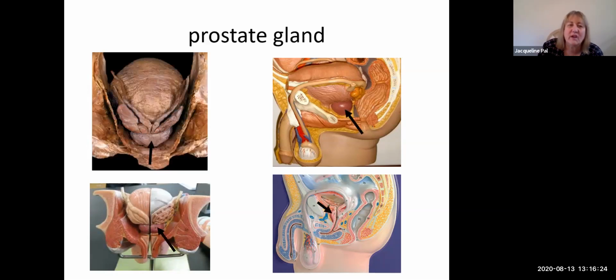The next organ is just inferior to the urinary bladder. It's about the size of a walnut. It's this gland right here, which is pointed out in all four models, being just inferior to the urinary bladder. And this is known as the prostate gland. Now, a lot of students like to misspell this as prostrate because they've heard that word. That word means you're lying on your stomach, okay? This is prostate, like the 50 United States, the prostate gland.